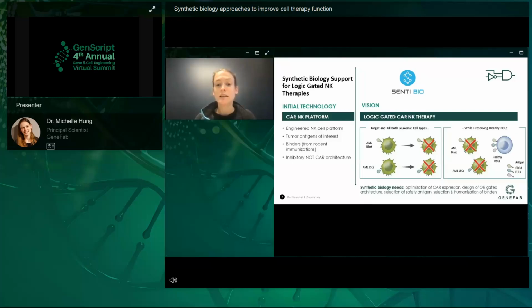The idea that they ultimately wanted to achieve was a logic-gated CAR-NK therapy, where their CAR-NK cells can kill multiple different kinds of AML cells, including blasts and LSCs, which have different antigen expression, CD33 and FLT3, while preserving healthy hematopoietic stem cells, which also express CD33 and FLT3, but potentially also a safety antigen.